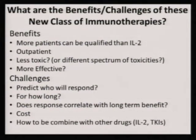We, as doctors, should do a better job of refining which patients are actually candidates. I predicted that this combination of drugs can be effective in up to 50% of patients, but definitely not 100%. And for how long are we going to give these drugs? Right now, the approval of pembrolizumab for melanoma is basically indefinite. As long as you have cancer and you respond, you're going to be getting pembrolizumab forever. Is that the right thing to do? This provides a huge burden to the insurance companies and the healthcare system. And again, does response rate correlate with long-term benefit, and what's the cost?